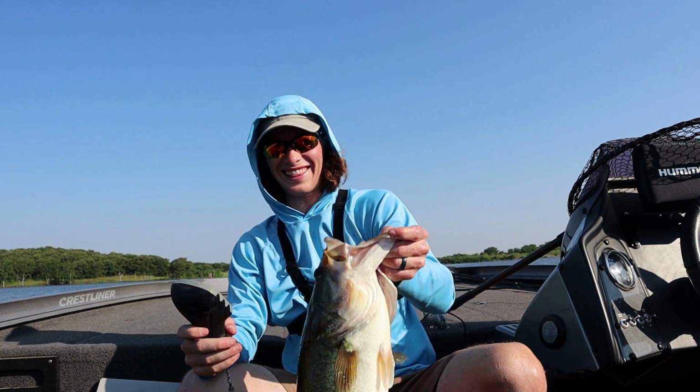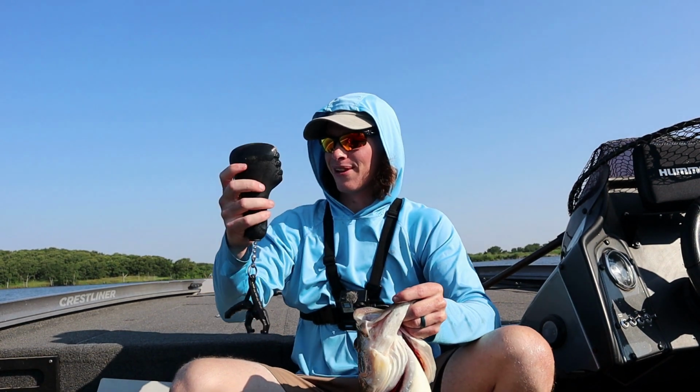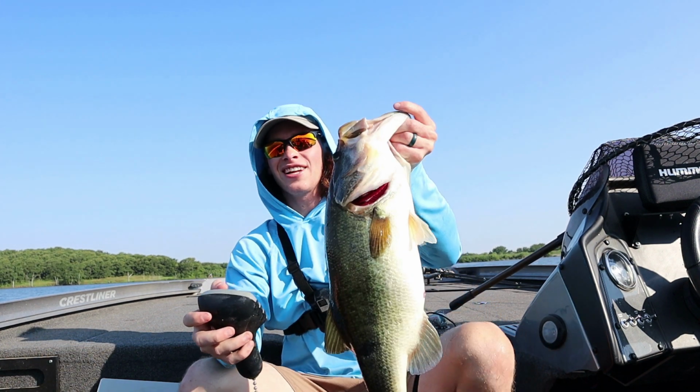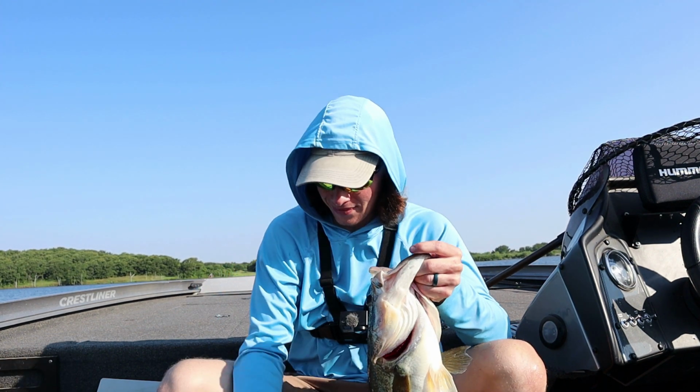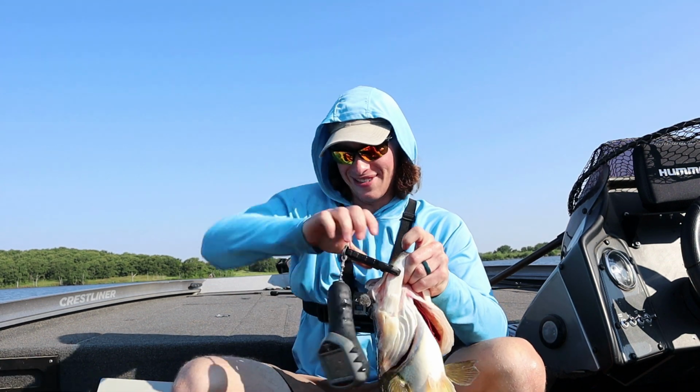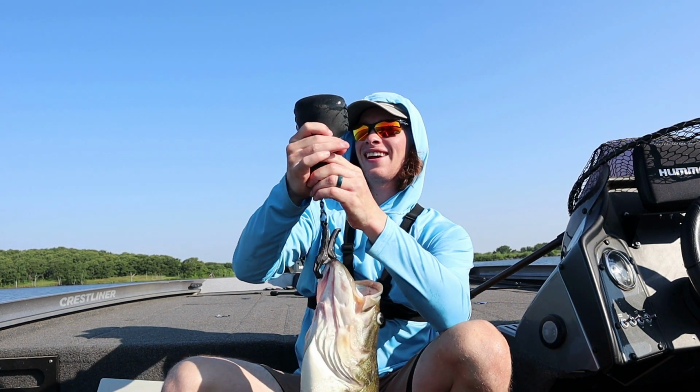But I think I'm going to go ahead and get that fish out. Let's get a weight on it. Get her back in the water. Okay, I got that fish. It's not a giant, but let me get this zeroed out. Not a giant, but it's definitely a big one. Not that 8-pounder we're looking for, but it's a big fish. We'll get a weight on it real quick.